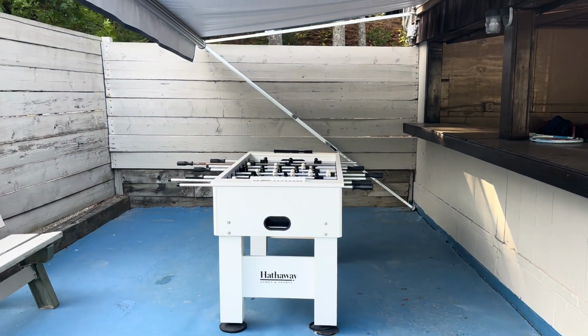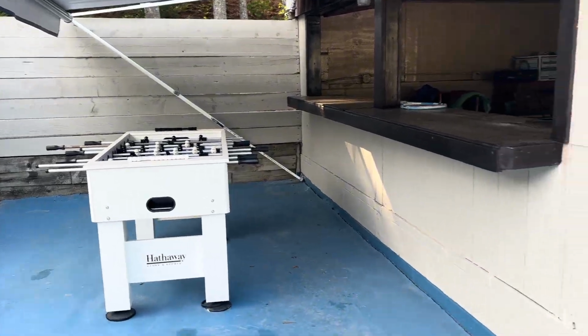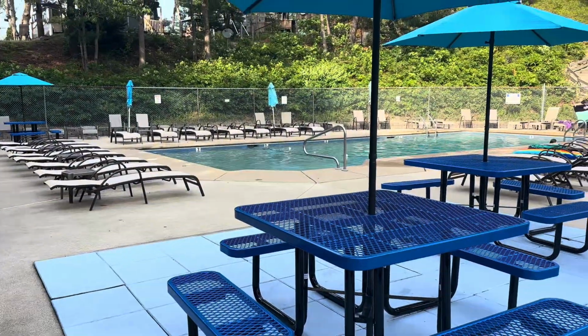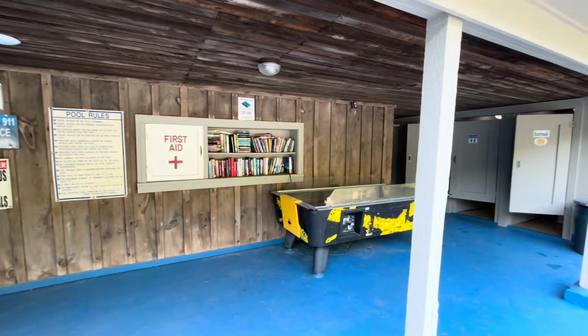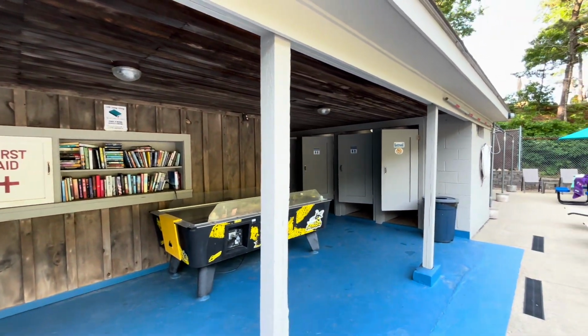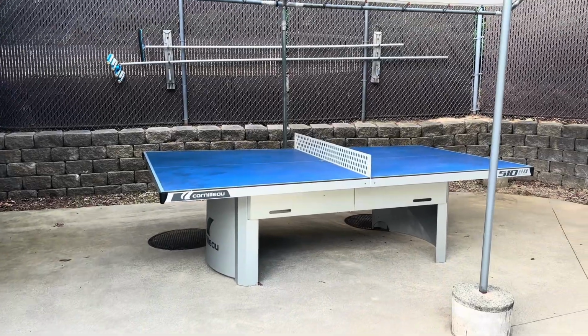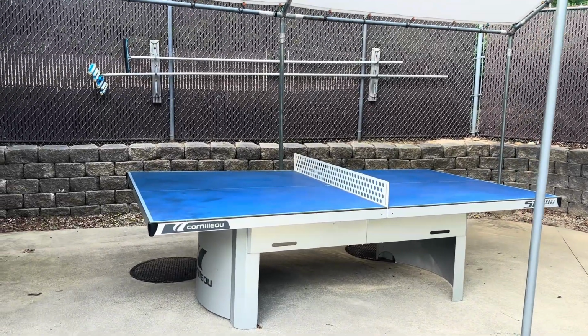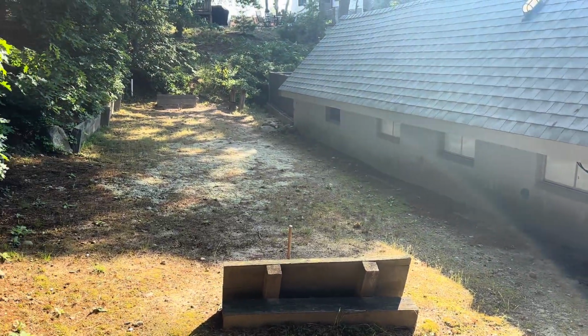At the lower pool area, they also have foosball, they have a small library, air hockey, and bathrooms and showers. They also have free ping pong. They also have horseshoes.